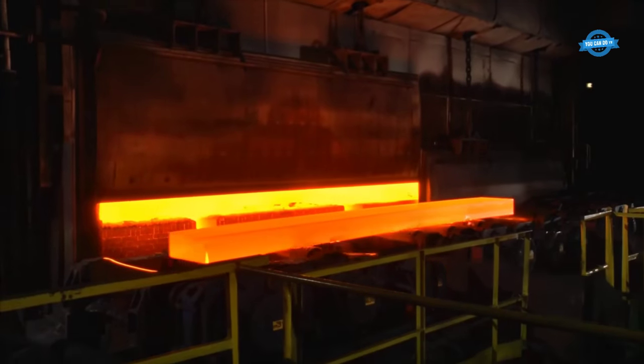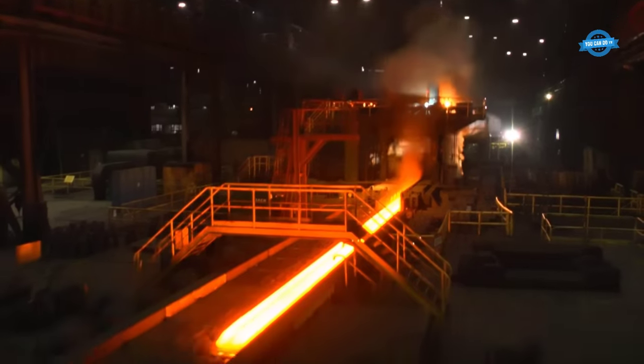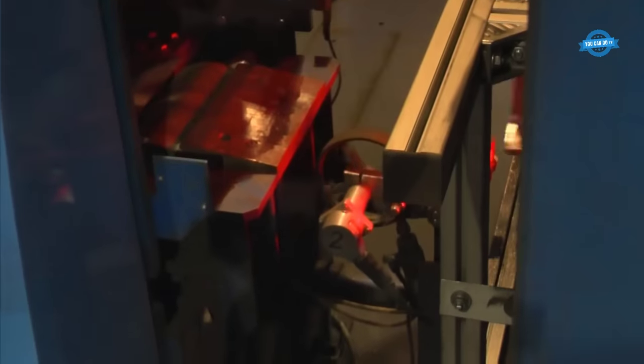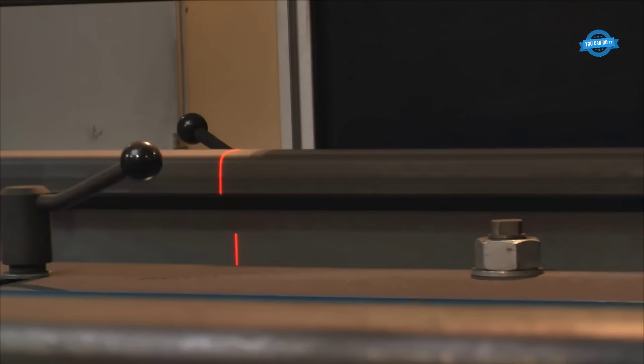Structural steel shapes are another essential component of the mill's product range. These shapes, including W-shaped, C-shaped, and L-shaped profiles, are manufactured by cutting steel slabs into square pieces, reheating them, and then rolling them into various structural shapes.